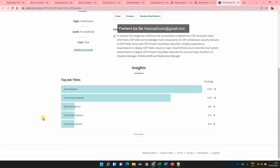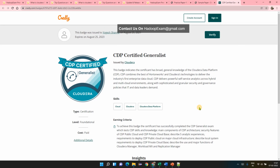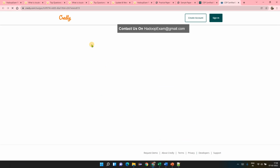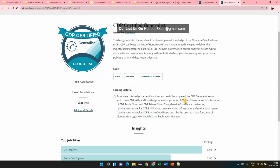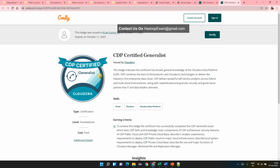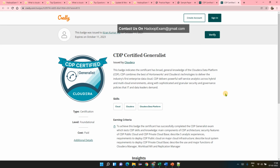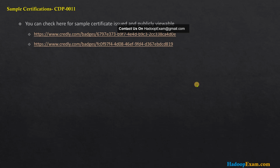Other open jobs in the market for certified people are shown here, but Credly is not owned by HadoopExam. It is a platform where certifications are available for multiple people. If you click here, there is another sample certification, a Generalist certification. Here is the detail of when this certification is going to expire and what skills this person has, such as Cloudera Data Platform. This is a publicly accessible link, so you can go over it and check it.